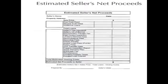In fact, we can get in 2 offers on the same day for the same amount of money. But because of one buyer's needs, you may net way less money. So what I'm going to do is take every offer that comes in and break it down so that you can see how much money you're going to put into your pocket.